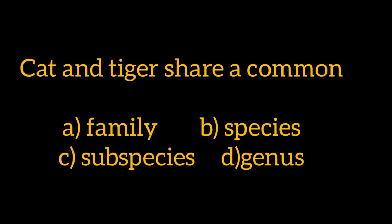Next one, cat and tiger share a common dash. The options are family, species, subspecies, genus. Actually, lion, tiger, and cat are included in the same family, that is Felidae. So, the right one is option number 1, family.